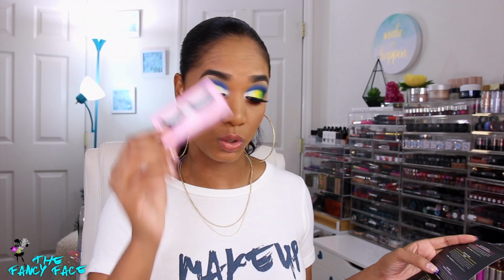You can get up to 15 wears out of this. If you care for your lashes enough, you can get tons of wear out of them. And I find that House of Lashes actually has really good quality lashes and their lash glue is really good. So I think this is a great thing to get.